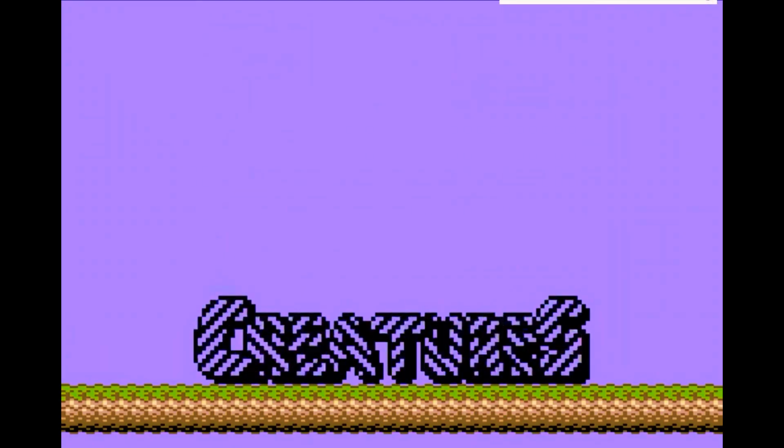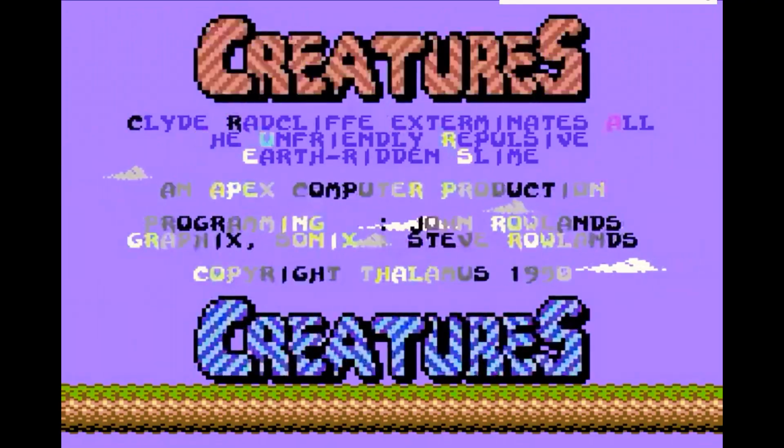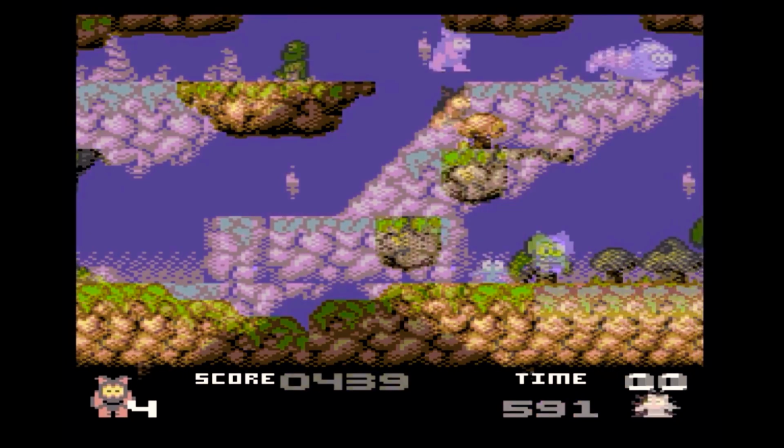And so at number 9, we have Creatures, which was released in 1990 by Thalmus. Creatures, which actually stands for Clyde Radcliffe Exterminates All the Unfriendly Repulsive Earth-Ridden Slime. Well, it's just a cracking platformer. The graphics are absolutely beautiful. It really pushed the limits of the 8-bit system for me.